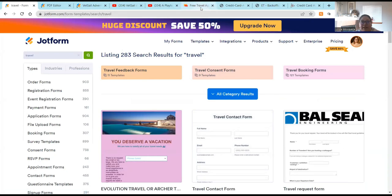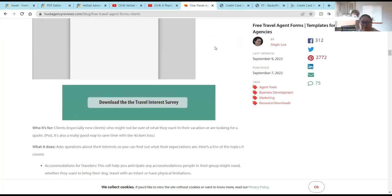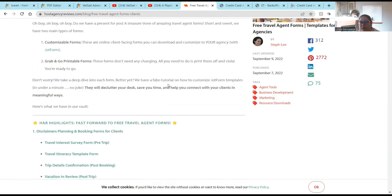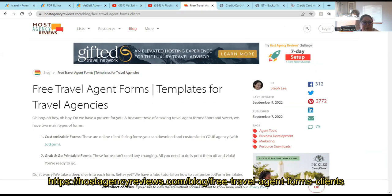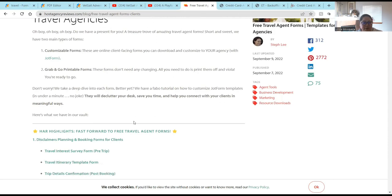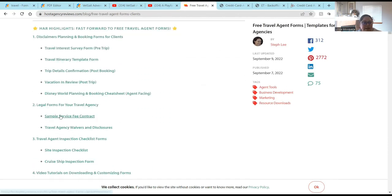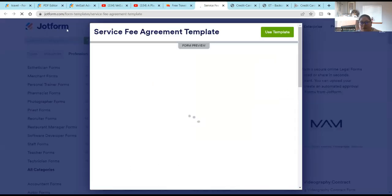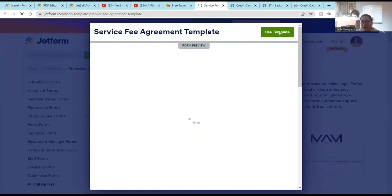Another thing I want to share with you is I found this as I was becoming a travel agent, different forms were being offered by different resources that we have available. Host Agency reviews, I'll share this. They have a few free travel agent forms. Again, they're customizable. These are created on JotForm. So you can go in here and click on one of these, for example, sample service fee contract. You click on here, you hit download. And again, it's going to take you to JotForm as long as you have JotForm open. And then you can use this template, edit it, make it your own, add your logo, and now you have a service fee agreement ready to go for your business.